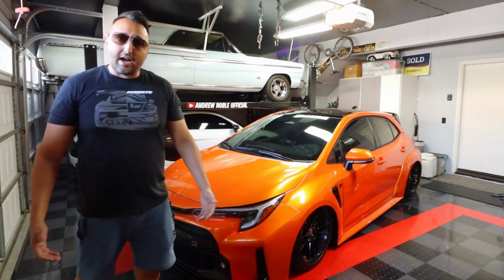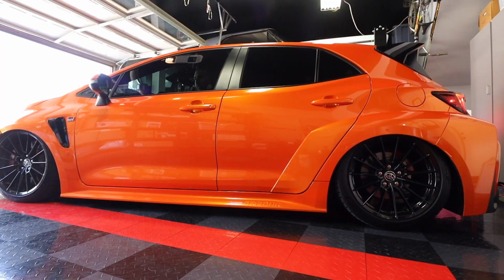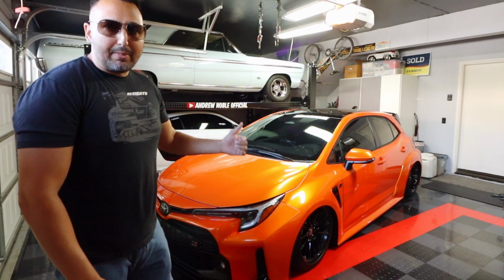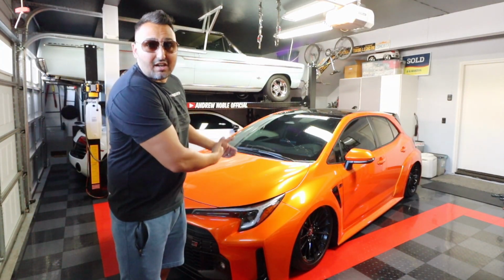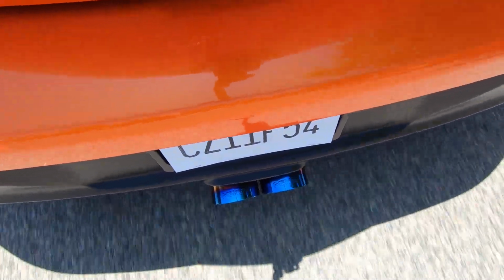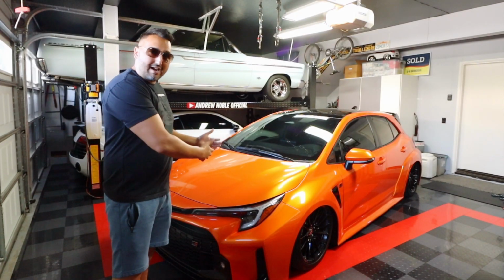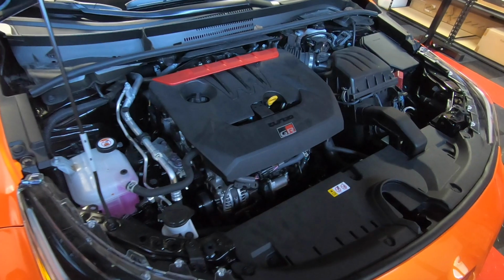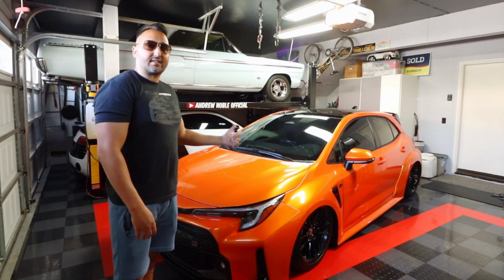Now, let's talk about the mods real quick. This particular GR Corolla is on air ride suspension. It also has an MBRP exhaust on it, which makes this 1.6 liter turbo 3-cylinder engine sound really good for a 3-cylinder. I'm from a time where you could only get 300 horsepower out of an American muscle V8, but now you can get 300 horsepower out of a 1.6 liter 3-cylinder engine.